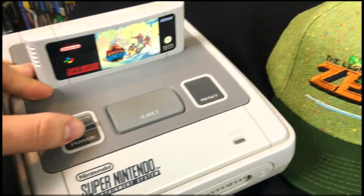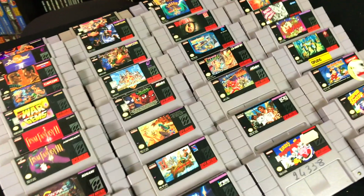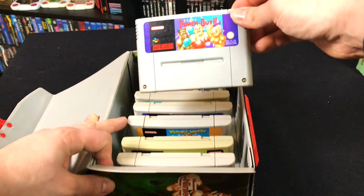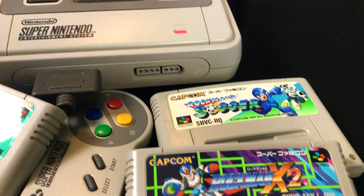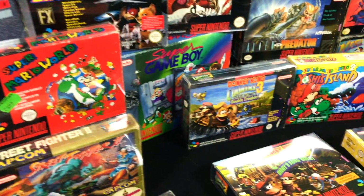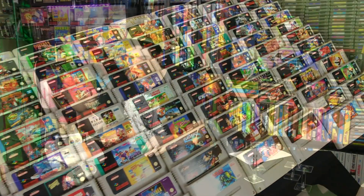But today we're talking about this system right here, the Super Nintendo. I gotta say guys, I love this little system. The story goes that it was released in Japan in 1990, went over to America in '91, and in '92 it got to Europe. So yeah, we had to wait 2 years for this system.